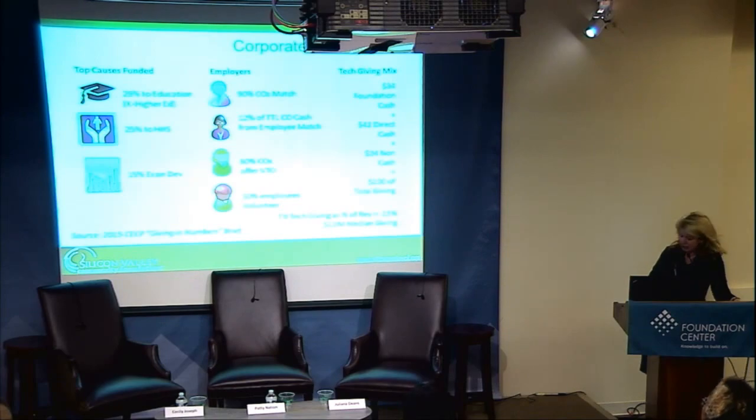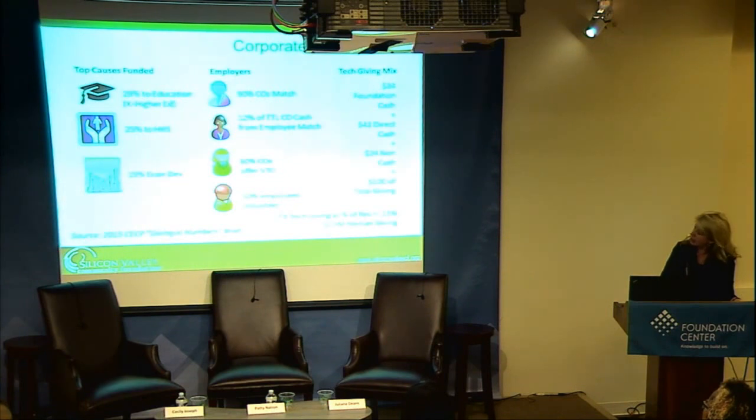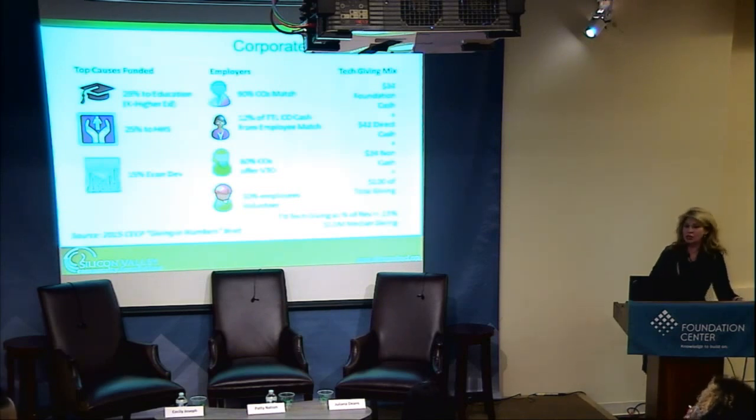When looking at the tech giving mix, and we look at that $100 of total giving, the important thing to look at is out of that $100, $34 on average is going to come from a company's foundation's cash. $42 is going to come from their direct cash, meaning it's not through their foundation. And $24 is going to come from non-cash giving, in-kind, product donations, pro bono, and the like.